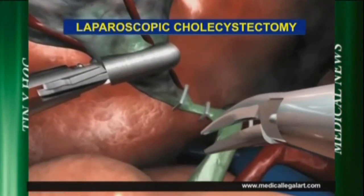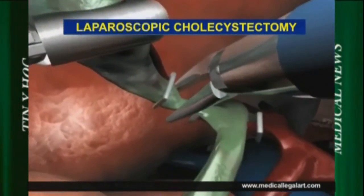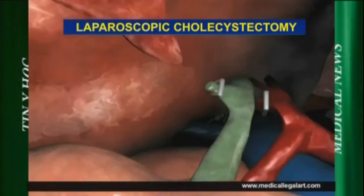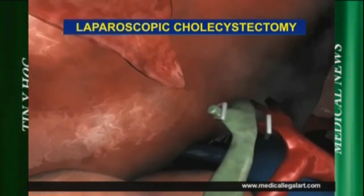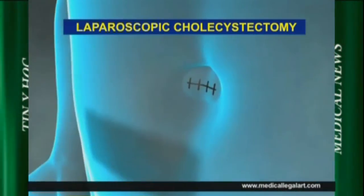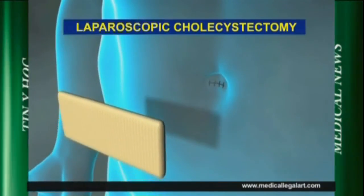The patient may go home in 1 or 2 days. I think the laparoscopic cholecystectomy is the most commonly used nowadays in the United States and other countries as well. So this is basically the most efficient treatment right now to deal with gallstones.